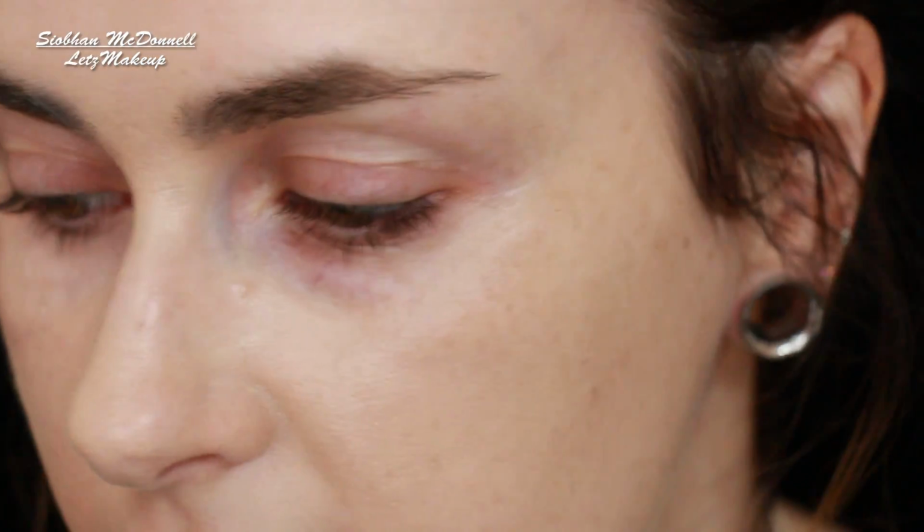And I have used it on a few clients so far and have been really, really happy with how it seems to work on everyone. So yeah, really, really like that. I'll just do the other one quickly and then show you what it looks like with the concealer on top.